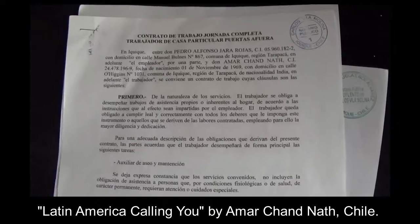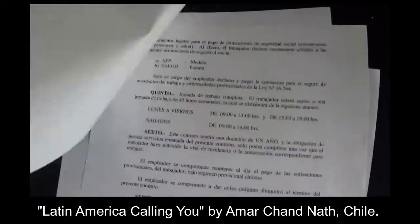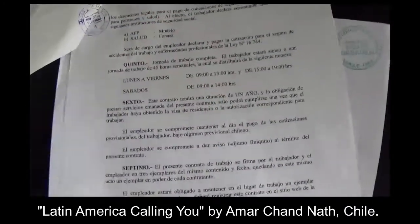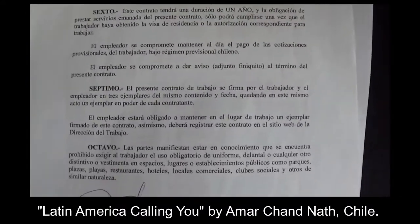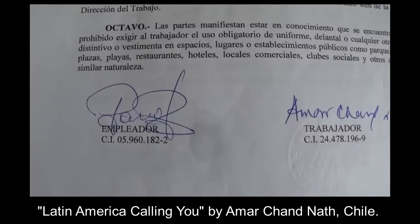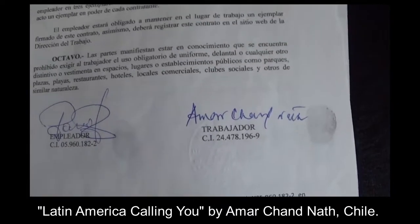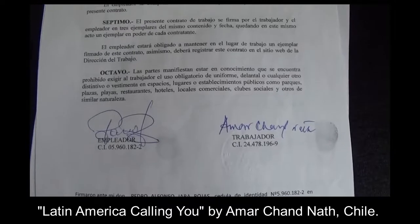Now I am telling you, if you are not in Chile, suppose you are in Bangladesh or in India, so how to make this contract? Yes, in this case you have to arrange this contract. That means your employer has to prepare a contract, and here you see your employer will sign, but this space where I sign, it must be empty. Nobody can sign it because you are not in Chile.